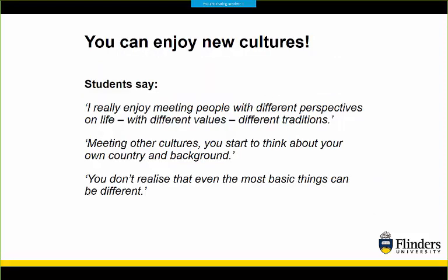I've got another few quotes here, and I'm going to go through them very quickly. So students say, one of them says, "I really enjoy meeting people with different perspectives on life, with different values and different traditions." So what is important in this particular quote is the word different. We meet people who have values, traditions and ways of life that may be very different from ours, and sometimes it can be a bit strange to us to go to a country where the traditions are so different, but it's always very interesting to compare ourselves with what happens in other countries.